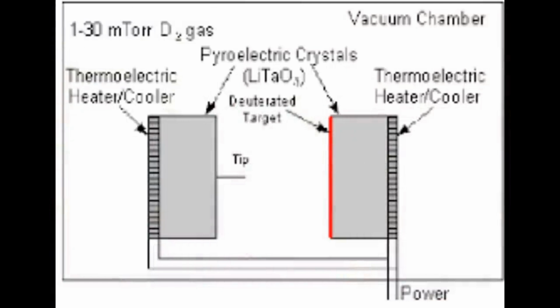The other way of doing this is called pyroelectric fusion. There are some materials, lanthanum titanium oxide for instance, where if you heat them, they create incredibly strong electrical fields, and those fields are strong enough to hold the hydrogen in close proximity.